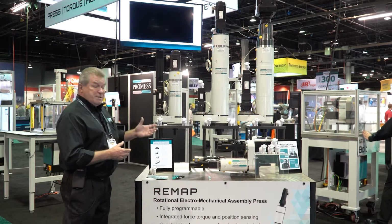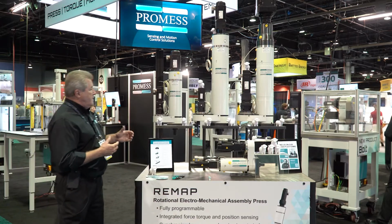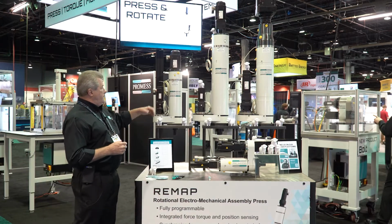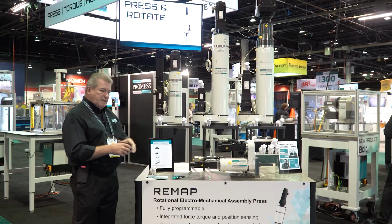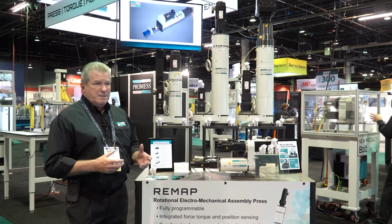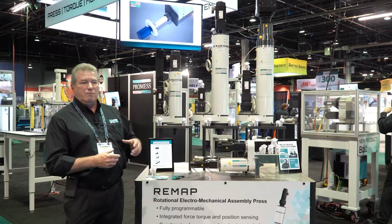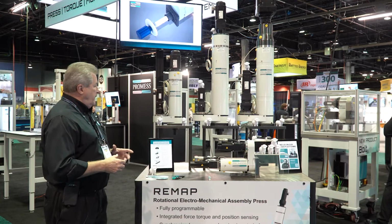The systems themselves, it's the way the technology has been blended together to provide the rotational axis for the spindle. Without getting into a whole lot of technical stuff, it's basically a spindle inside a spindle, and one moves linearly and the other moves rotationally.